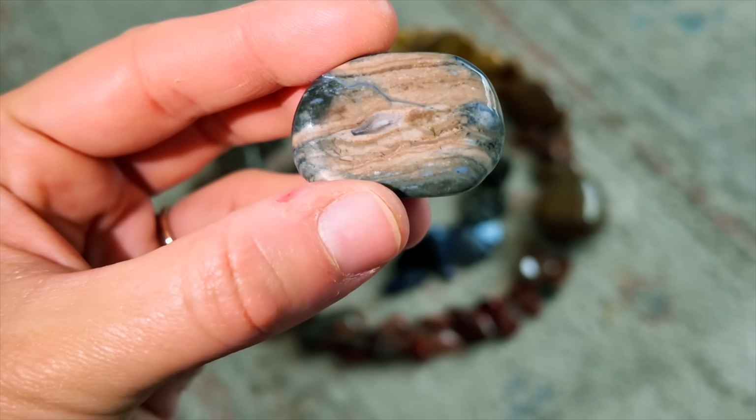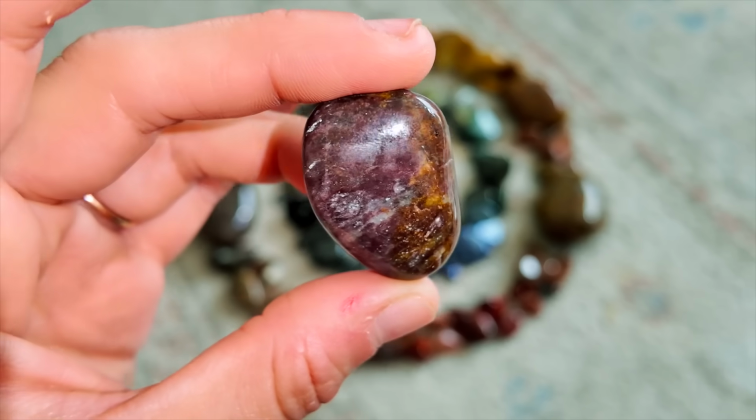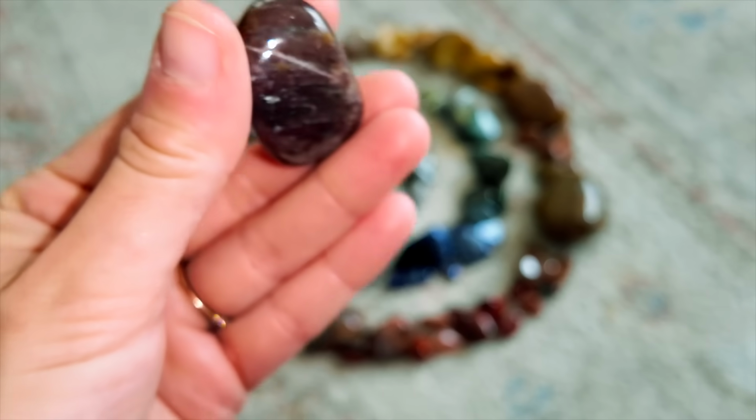So fun. Also, ew, please ignore my disgusting fingernails and skin and just grossness. I'm literally so embarrassed, so just ignore that and don't look at it.